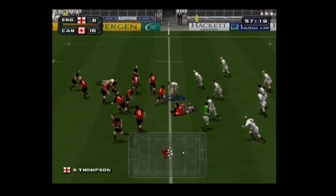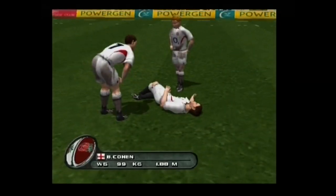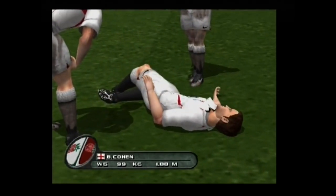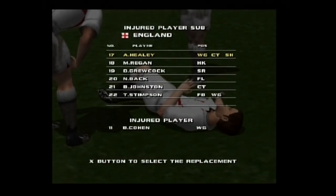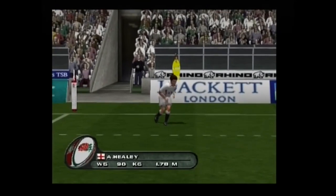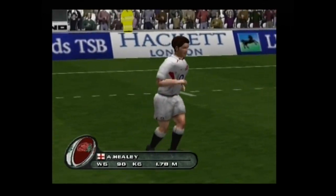Nailed in the tackle. Canada have the put-in at this scrum. Knock on there, and a scrum to Canada. He had his eye on the approaching player rather than the ball, and that's why he knocked it on. Cohen, I think it is, that's down. England are being forced to make a change. Cohen is the player being replaced.